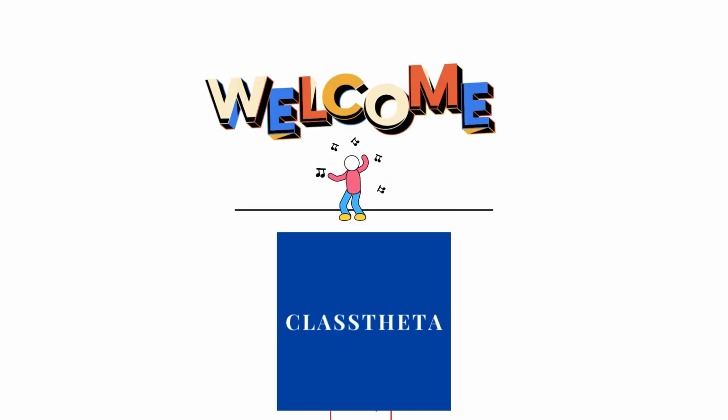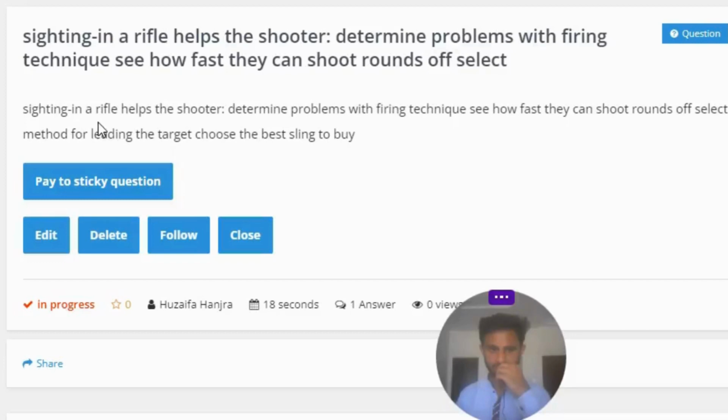So our today's question is: Sighting in a rifle helps the shooter determine problems with range techniques, see how fast they can shoot rounds, select a method for leading the target, or choose the best sling to buy.